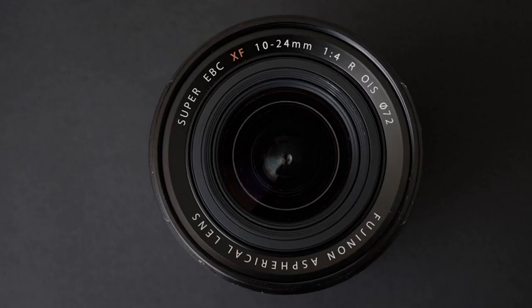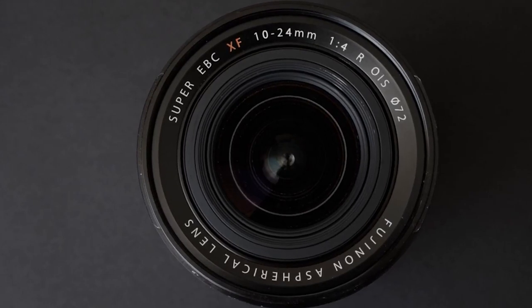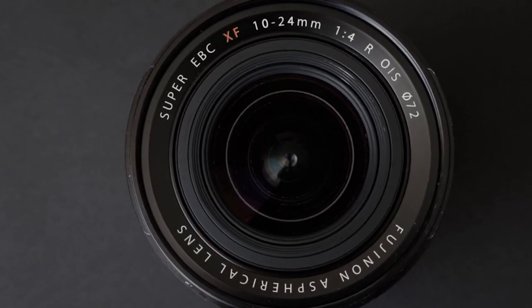As a zoom lens, it's not directly comparable to the 14 or 16 lenses listed here. For photographers who want a shallower depth of field, the prime lenses are the obvious choice.